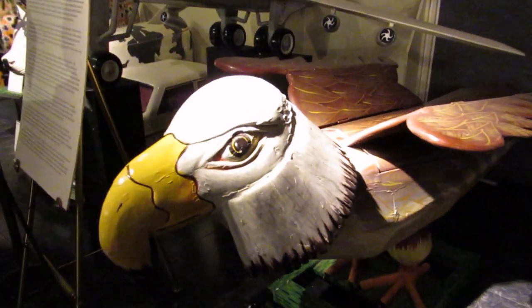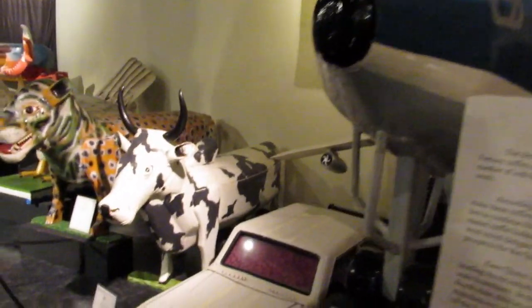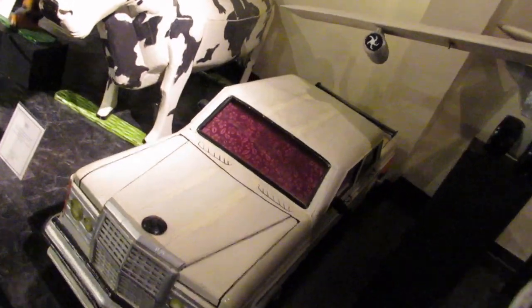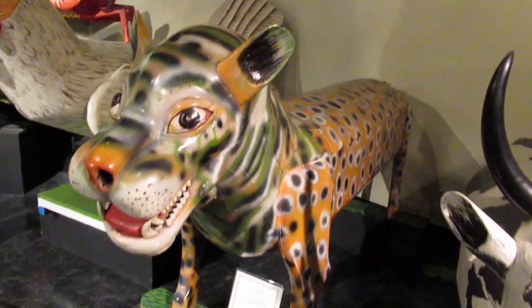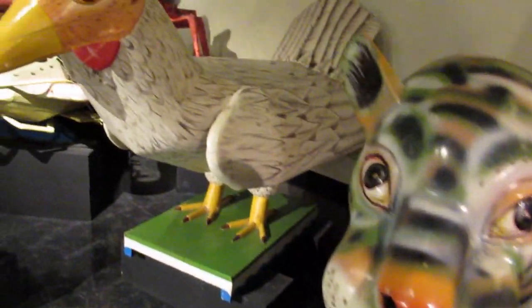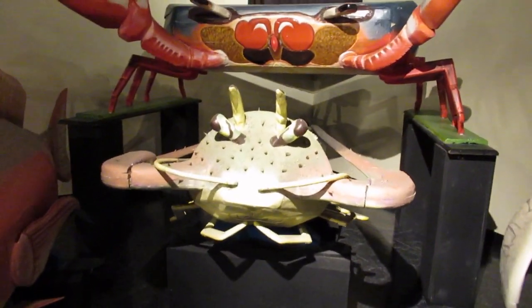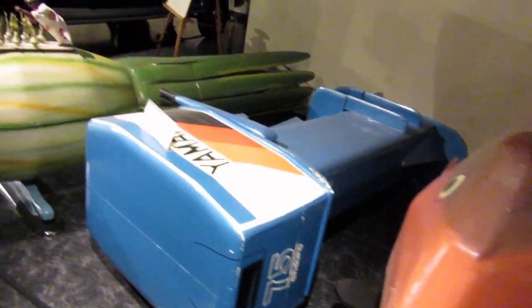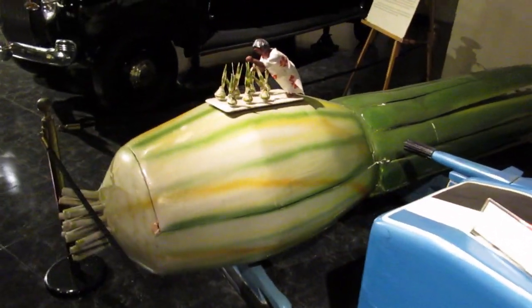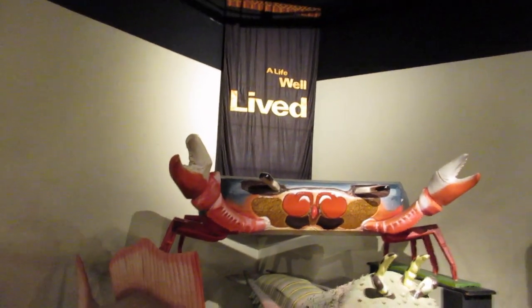These are fantasy coffins. Every single one of these is an actual coffin. Wow. I love the little crabs. And that's what's important. A life well lived.